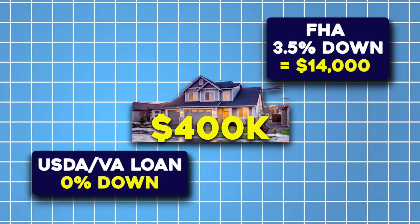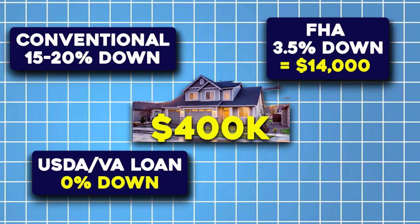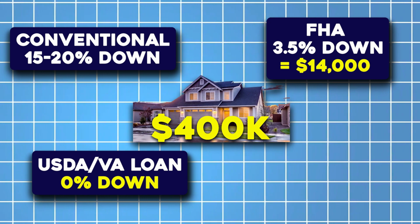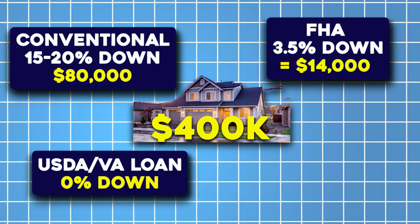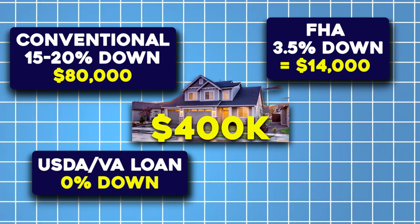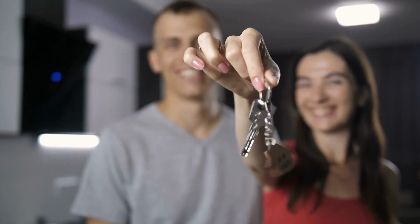And lastly, you can go conventional, which means you can put about 15 to 20% down. If you go with 20%, there is no PMI. So at 20%, that would be $80,000 down on a $400,000 house. The downside is that you have to fork over $80,000, but it lowers your monthly mortgage expense and makes a home more affordable for you.